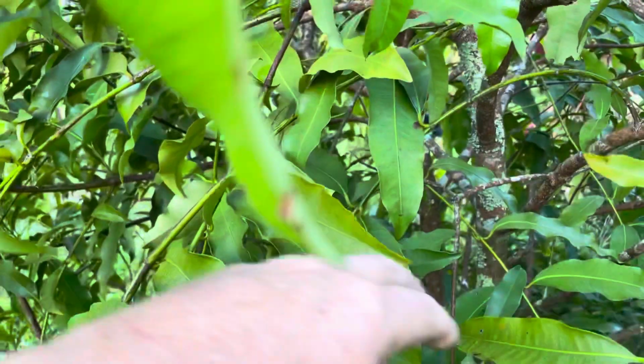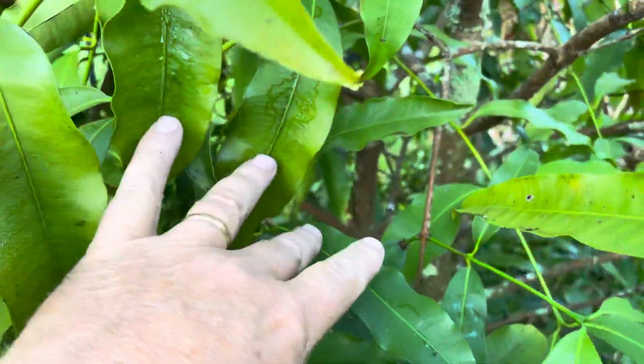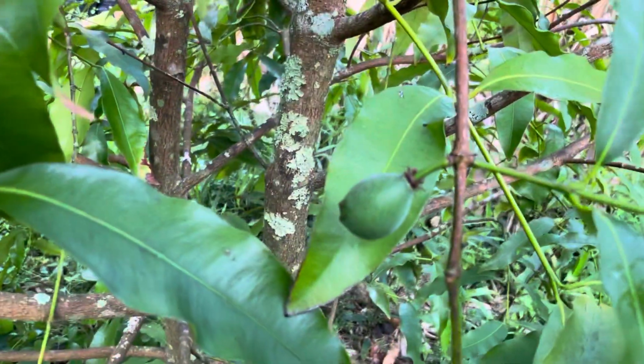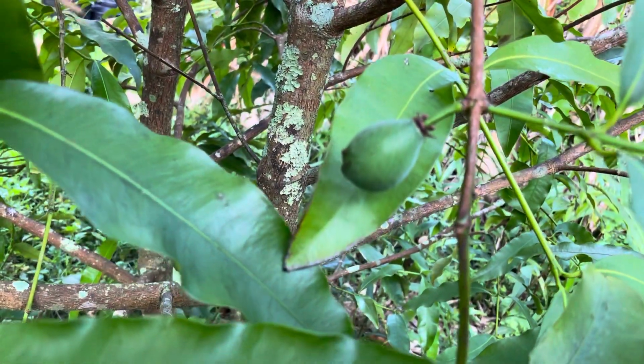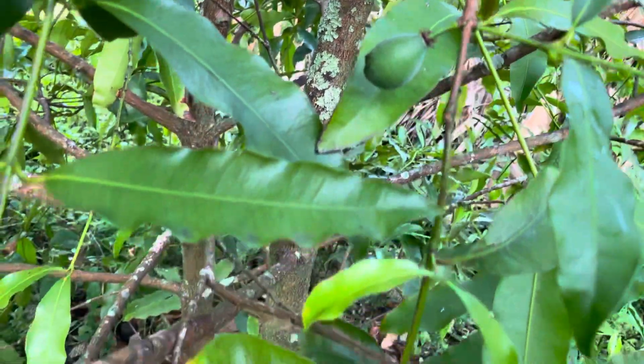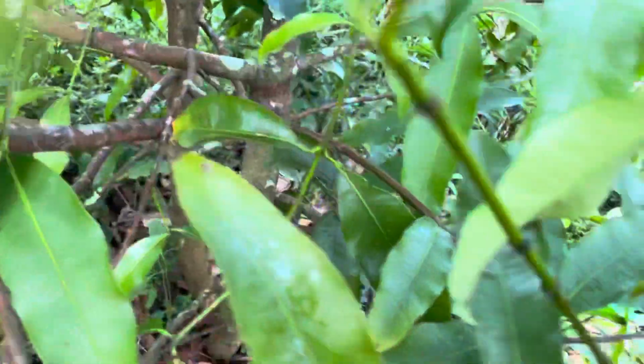So this is the Achacha fruit. We have 2 fruits. And they're nice looking fruit. Those are definitely Achacha. And here's the other one, hidden amongst the foliage.